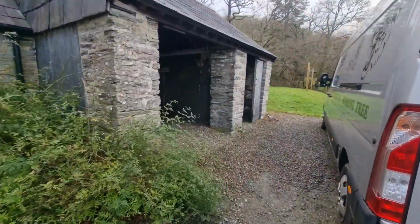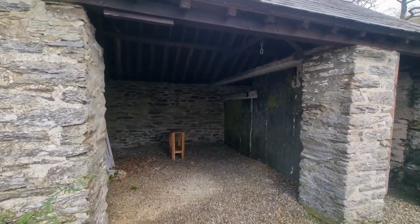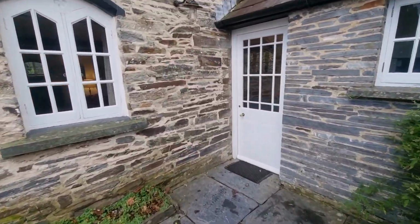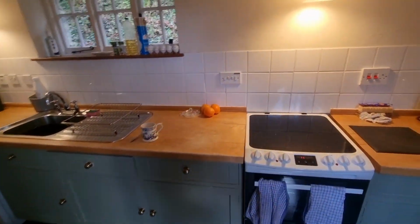I mean, obviously my van's in the driveway, but there is a little garage if you can fit your car in there. Right then, let's go inside. You come into the kitchen first.